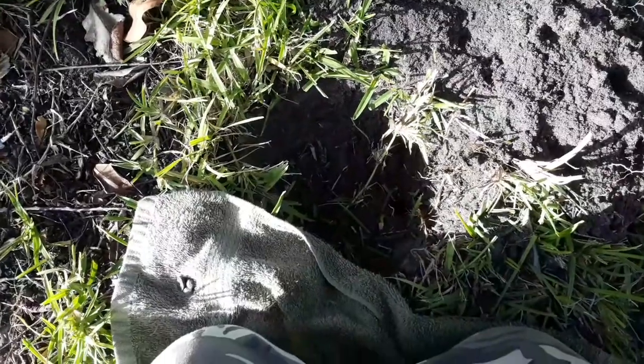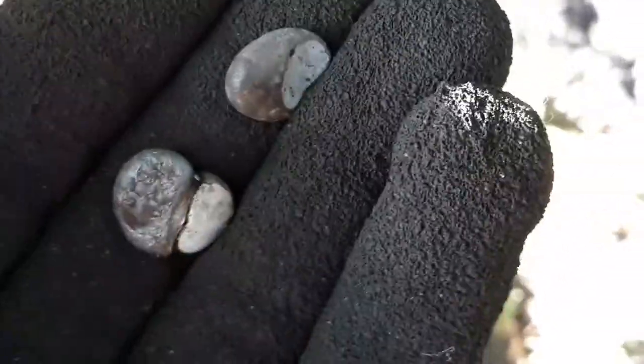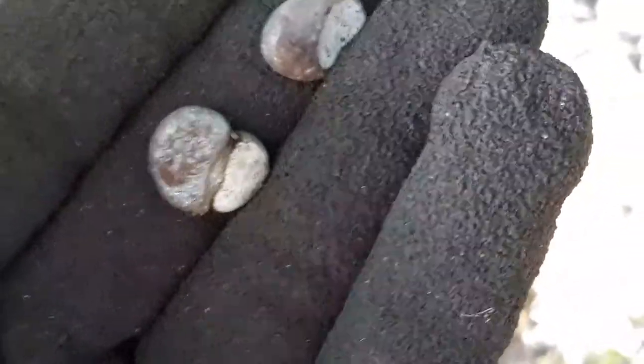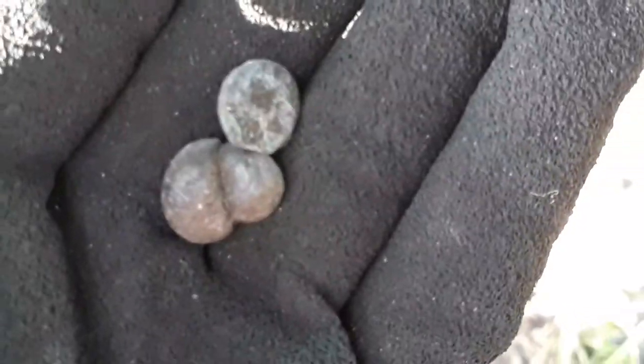All right, guys, so like we haven't had enough of this stuff already today, here it is, a little more of some older lead. Lead pour there. A little droplets of lead. Love the lead.